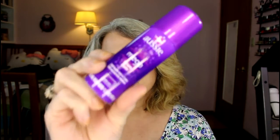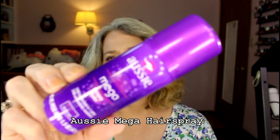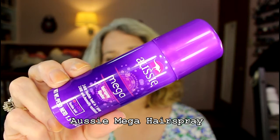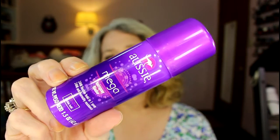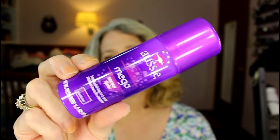All right, so next is a hairspray. I'm trying to work through my travel sizes. Now, I don't know if Aussie is now cruelty-free or not, because I know in Australia they passed laws that you couldn't make anything anymore in Australia that wasn't cruelty-free. So I don't know, but if it sells in China, it's a moot point, because even if they're cruelty-free there, you know, they're not cruelty-free.